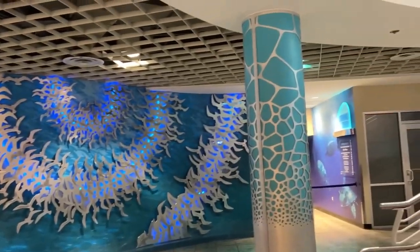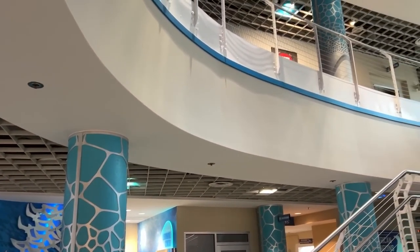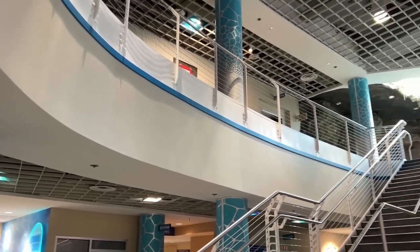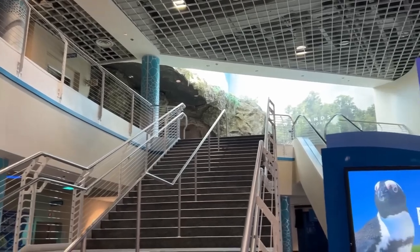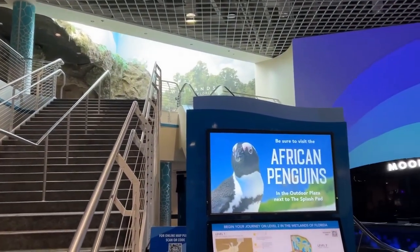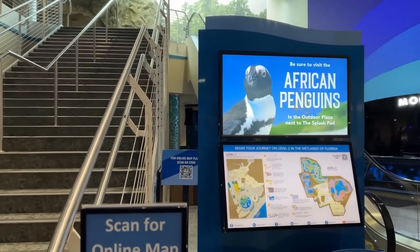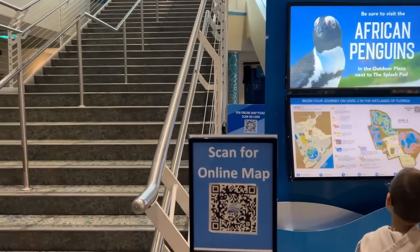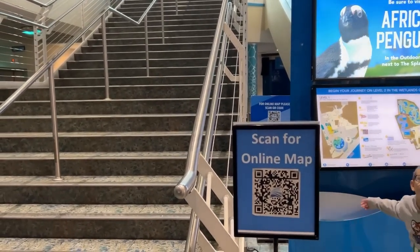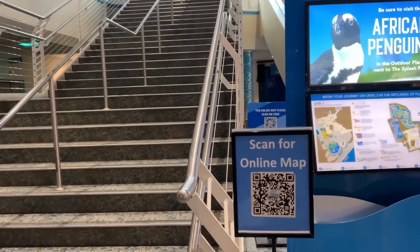So here we are right inside the door. Liam is bouncing, so I'm trying not to hold his hand and not lose him. But this is what it looks like in the big, beautiful atrium. We're out to have a really fun day. And this over here is a map, but then all throughout the museum, in order to not have paper maps, they have these QR codes, so you can just take a picture of it with your phone and know where you are.